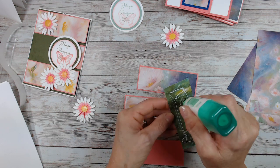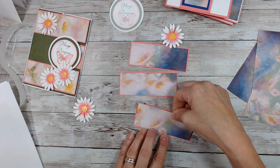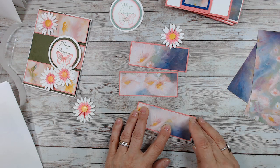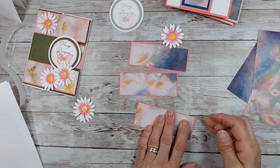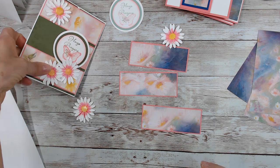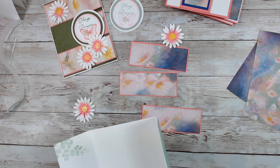Yeah, so I'm using quite a bit of the Daisy Punch with this. I'm using both of them. Some is the medium and some is the large. This one is the medium. Okay, now the trick to this, where is my, here it is.